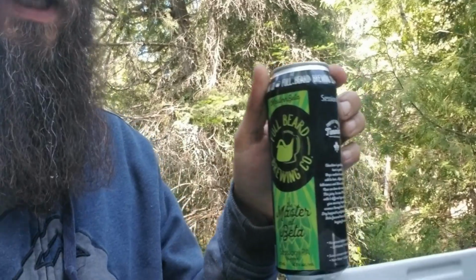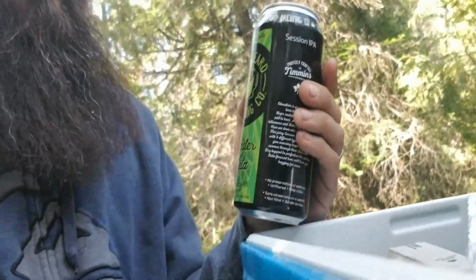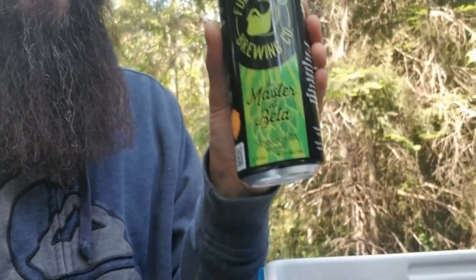Bunch of stuff on top of my cooler. That's what we got. Okay. Everything's still nice and cold. How about we start with Beard Brewing Co. Master of Beta Session IPA.